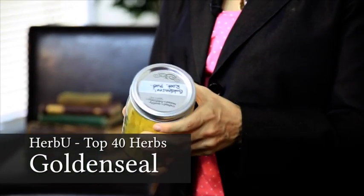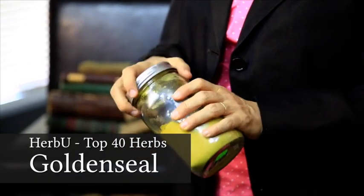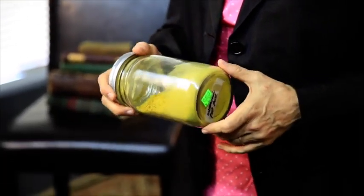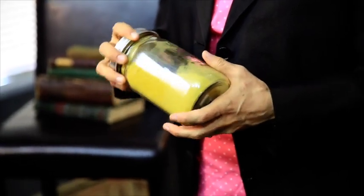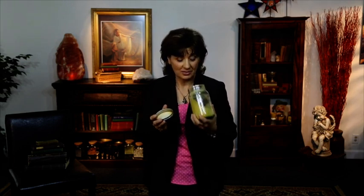This wonderful, lovely golden root is native to the eastern United States. It is antimicrobial and it's great for the digestive system. And you know how we know what herbs are great for digestion? Just smell it. Ooh, it is bitter.